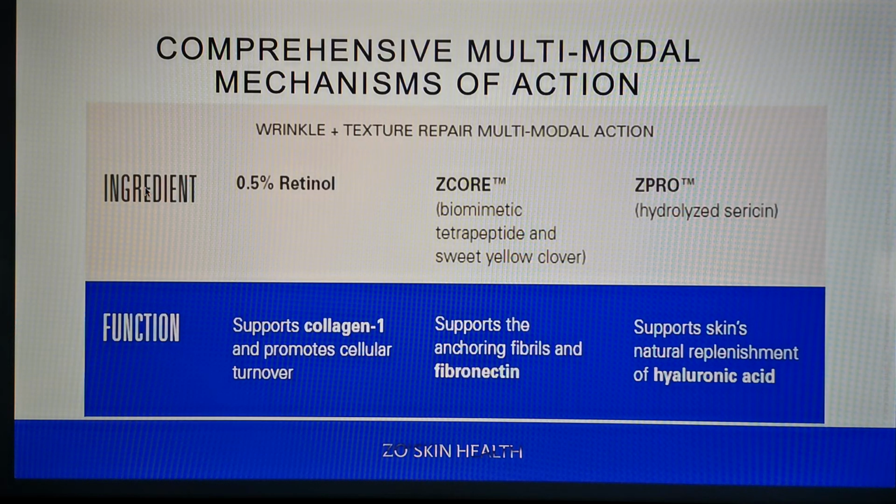So before I go further with this, one of the first questions that many people may ask is, well, if you've got this Z-Core technology now combined here, why do we need the Fermium serum? Now, there's a very good reason for that.